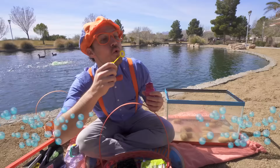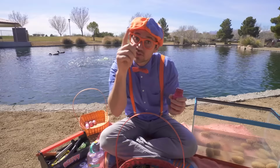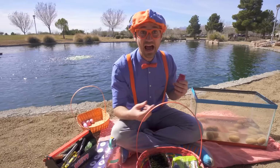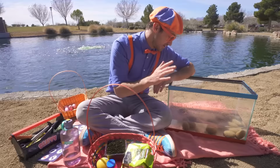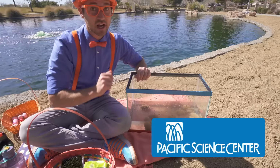Whoa, I love bubbles. You know why? Because they're circles. They kind of look like eggs. So silly. Well, looks like we have some more time to kill for these eggs to soften up. So, why don't we head on over to the Pacific Science Center up in Seattle, Washington to check out some dinosaurs. Be sure to see what dinosaur is your favorite.